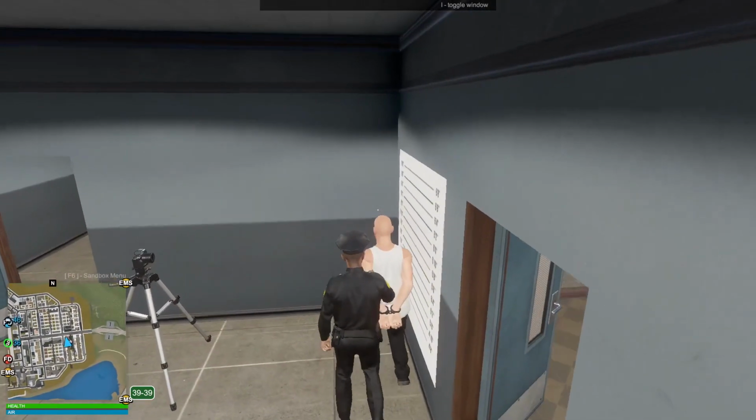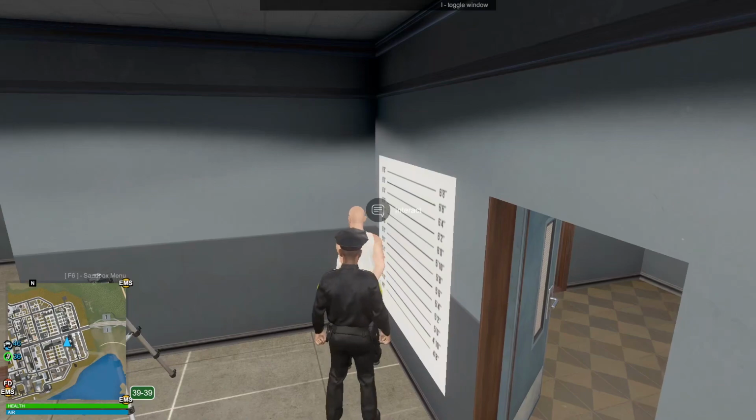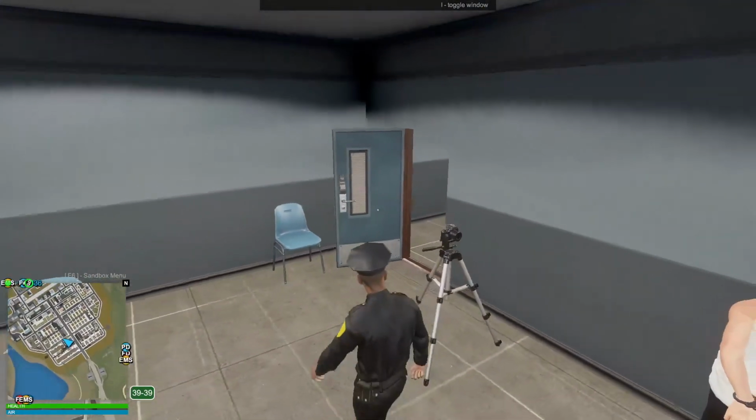I take pictures of the shoplifter, which we use as evidence in the case. It's important to document everything and have a record of what happened.